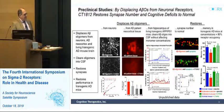And you can see here in APPs, so these are mice with human APP with a Swedish London mutation. You can see the deficit in both assays in the red bars in the transgenic animals, and that's restored to normal when those animals are given 10 mg per kg of CT1812 once a day. In this case, it was for 9 to 10 weeks.